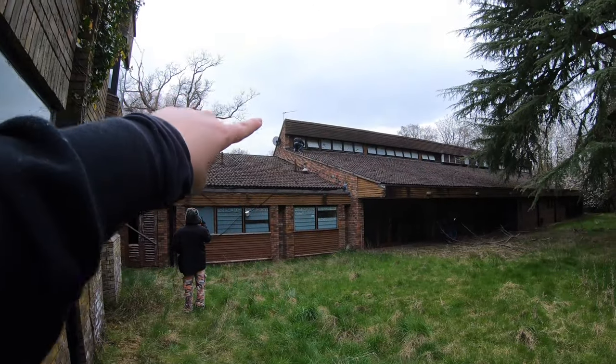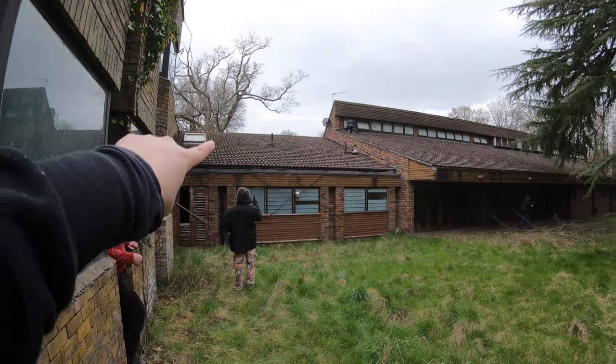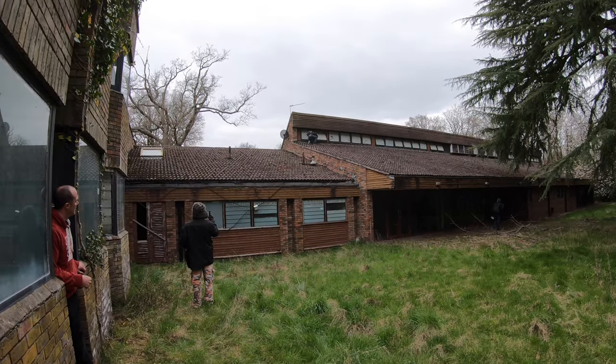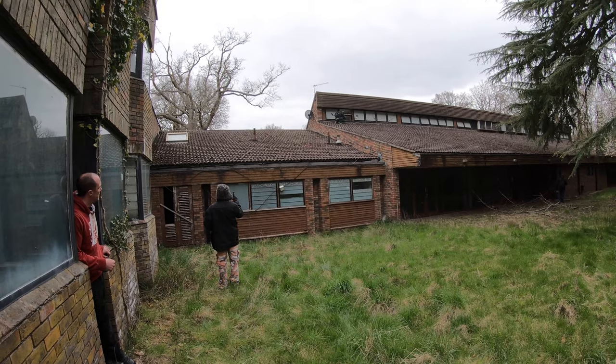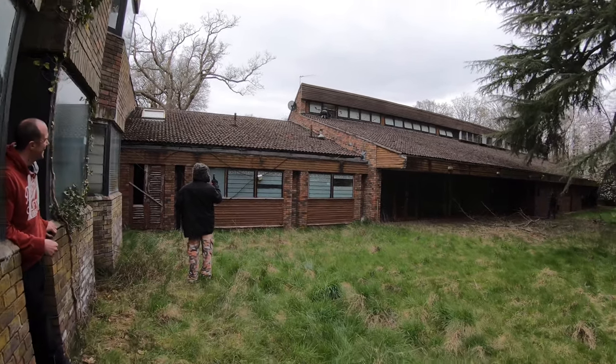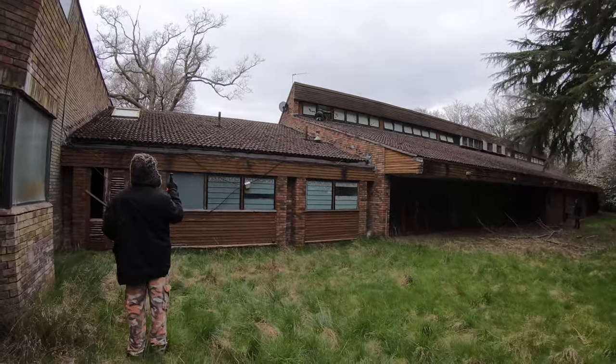So update, Jordan is now on the rooftop. He's climbed up from this pipe and there's a window wide open. So I think probably that is our only entry. So we'll soon find out. He's an absolute legend. Oh, look at that, wide open. Legend.